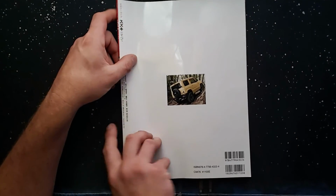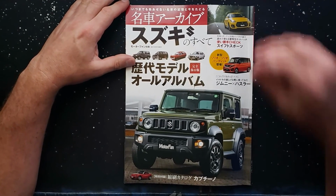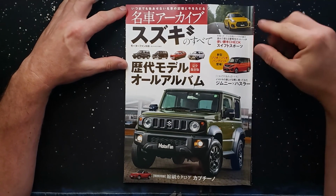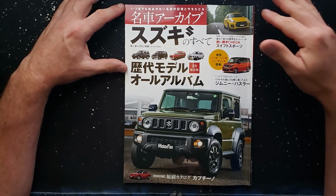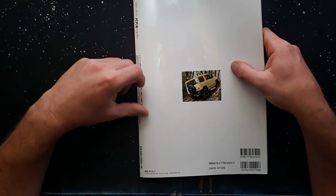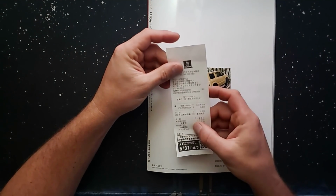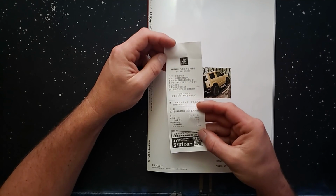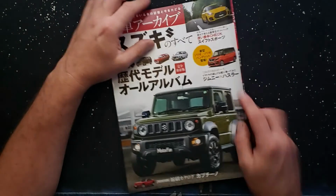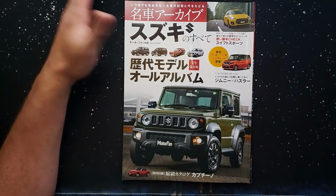So if you'd like to get a copy of this, let me know. Contact me somewhere privately, not in the comments of this YouTube video, but privately, and we'll talk about how I can get you one. It's not a cheap magazine. This was this plus tax. I have the receipt here, so this was actually 1,210 yen. So yeah, if you'd like one, maybe shout me a Corona and I'll go pick you up one and then ship it to you.